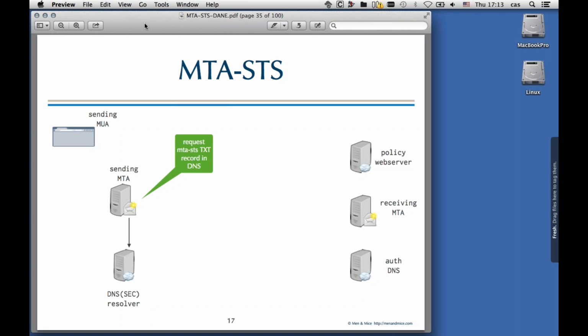So that request goes out to the resolver, goes out to the authoritative server, the TXT record comes back if it exists, and is being sent to the mail server. Now the mail server knows that there is a policy, but it doesn't know the content of the policy, because the policy itself is stored on the web server. Now it will request the JSON policy from the web server, and this is an HTTPS request.